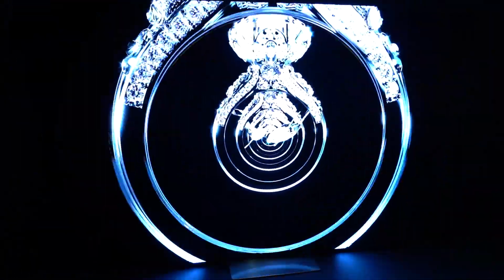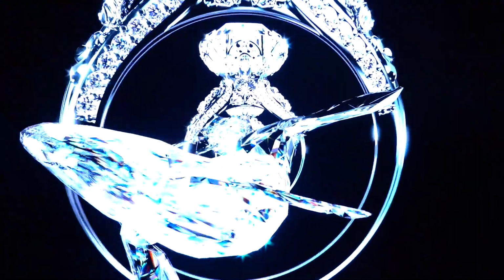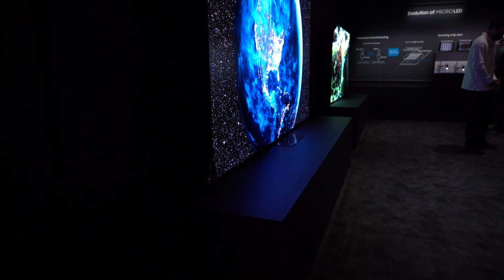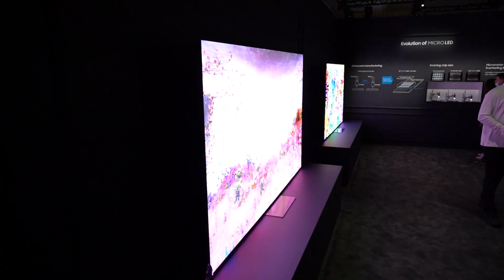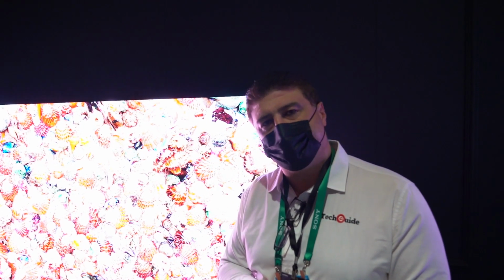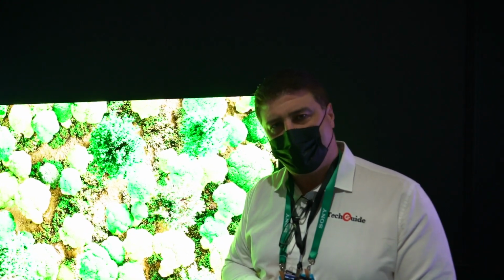sizes under 100 inches. And you can see the brightness is far superior to Neo QLED because there is an RGB on every single pixel, and that also accounts for the added brightness when compared to Neo QLED as well. So expect to see the Samsung Micro LEDs in the market in the coming months.